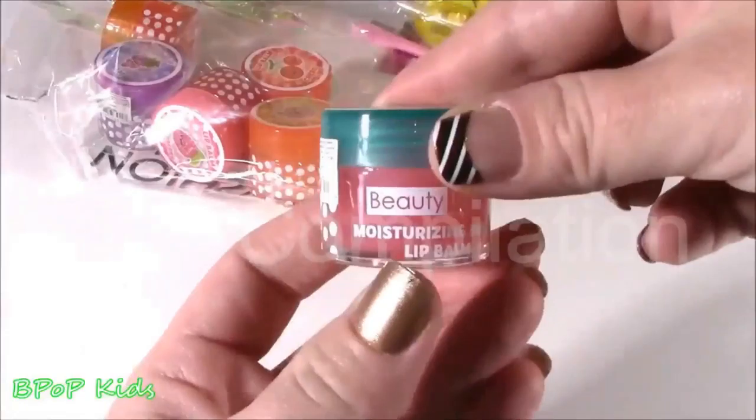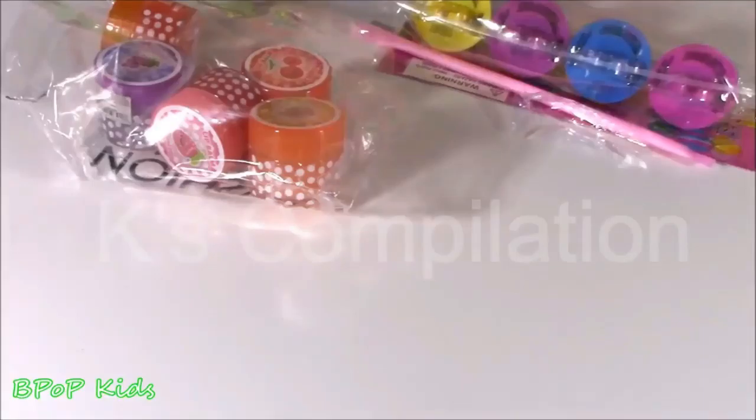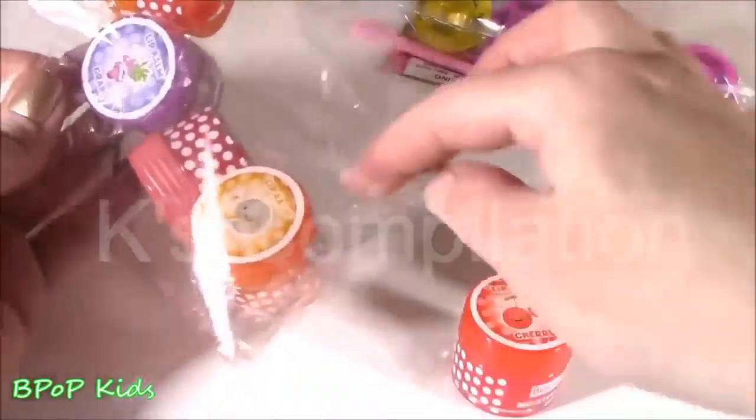Now this right here is what I was hoping for. Ooh, and I don't think that they were open. They're totally sealed. Wow. I miss these things. These are like little lip balm pops. So we got watermelon. Ooh, we got cherry.